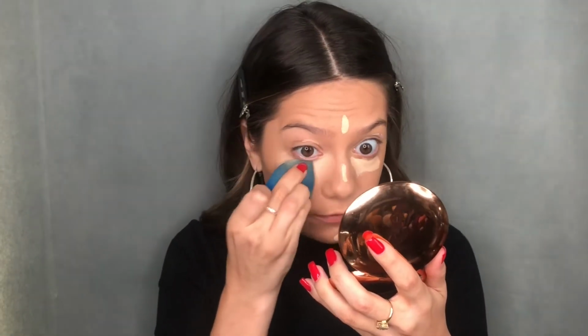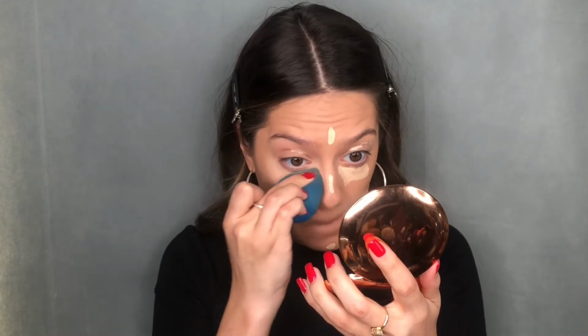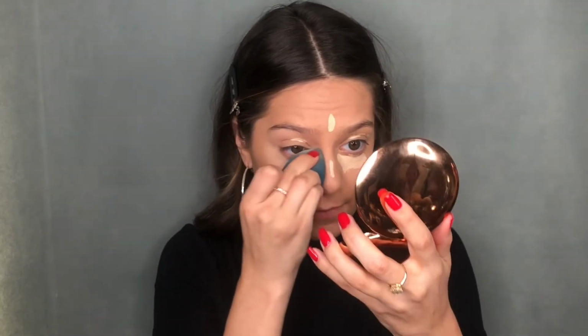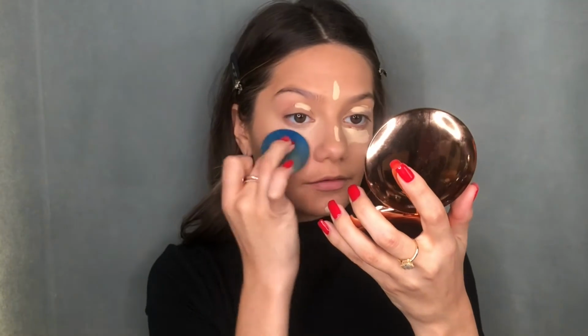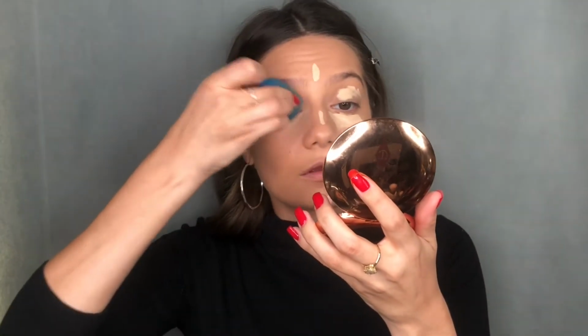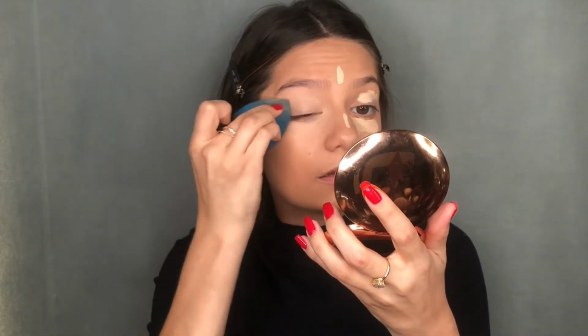So with working an 8-hour day, I want to make sure my makeup looks just as good at the end of the day as it did when I first started my shift. So I'm going to take this on the side of my nose and then blend upwards. And then I'm going to flip the Beauty Blender over and use the butt, and then blend where the concealer meets the foundation so I don't have a harsh line. And then just blend my concealer on my eyelid, just like that. And then we're going to do the other side.